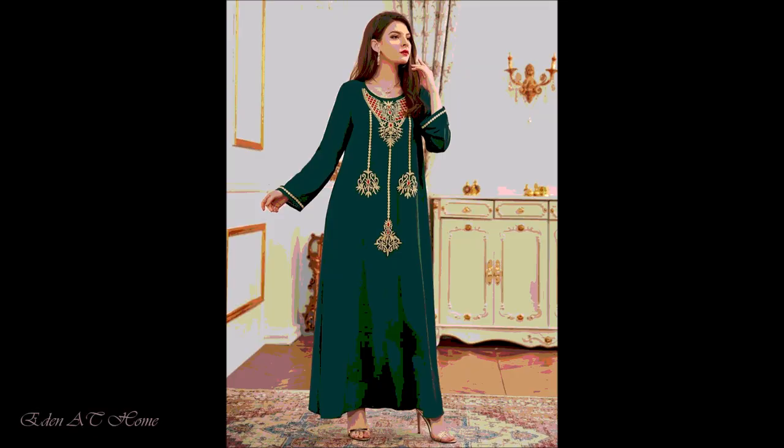Okay guys, on the model, the dress looks like this. It's like the red one I showed you earlier, because I love it so much, so I bought more colors. It has this thing for the waist, but I'm not a big fan. This is good for skinny people. It doesn't look good on me, so I'm gonna go ahead and remove it.